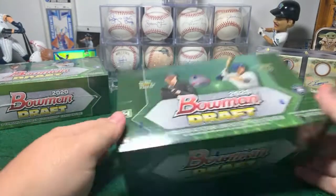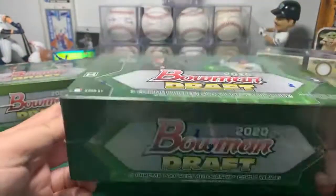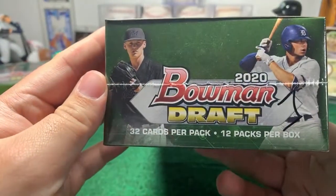3 Chrome prospect auto cards inside every single one of these boxes. Here it is, 32 cards per pack, 12 packs per box, guys.